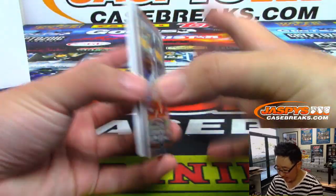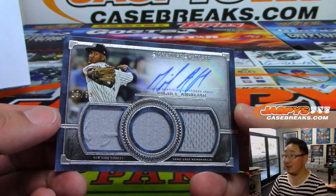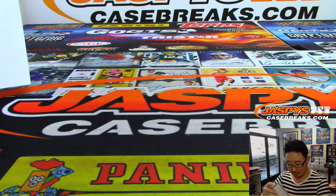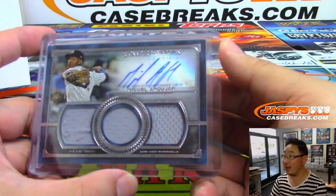And the last hit should be the triple relic and autograph, Miguel Andujar. Get well soon. That'd be hashtag good for the hobby if he recovers soon. 13 out of 99 next year. We'll be back next year, stronger than ever. All right.